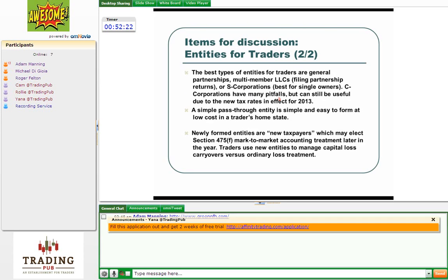I see some questions about multi-member LLCs. Basically that's what we're going to talk about: what type of LLC or partnership is going to work if you want to form an entity, and what kind of entity works best for you. The problem is, it's not one size fits all. You've got to figure out what's going to work for you.